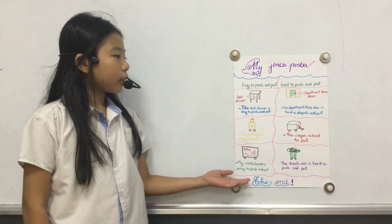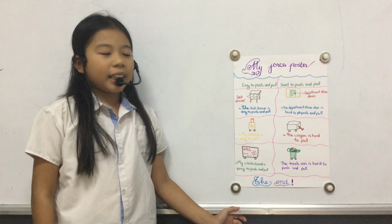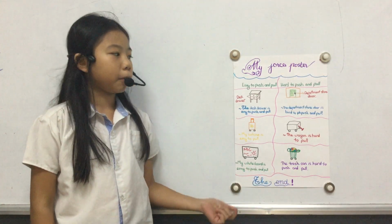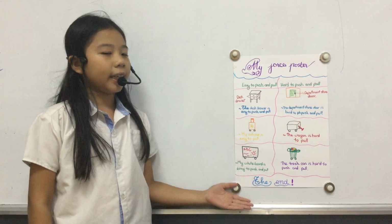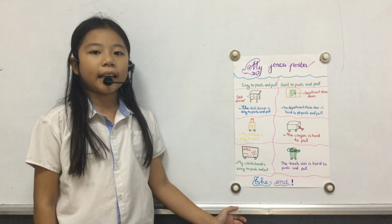There are three things. It's easy to push and pull, and three things is hard to push and pull. The first thing is easy to push and pull is the desk drawer. It's easy to push and pull because it's light and slippery.